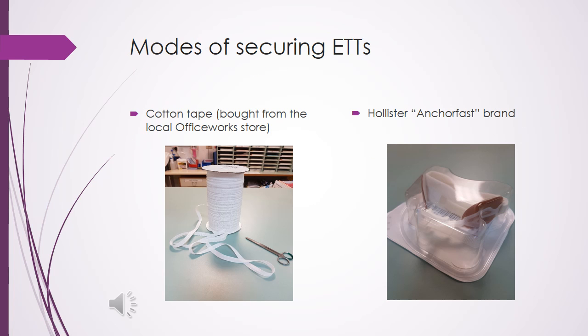Currently at my workplace, there are two modes to secure endotracheal tubes. Cotton tape, which is bought from the local Officeworks store, is a cost-effective way of securing endotracheal tubes. It's the nurse's preference in tying, and the hospital policy dictates that no knots are to be used, and when secure on the face, two fingers are able to be slid comfortably under the tie.